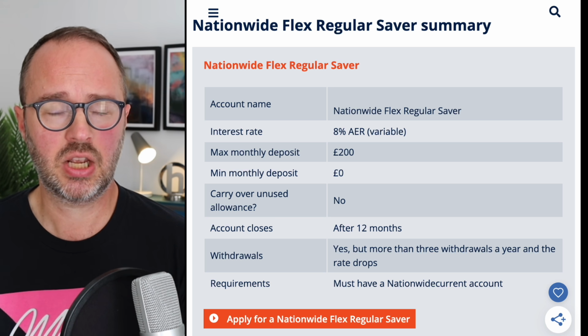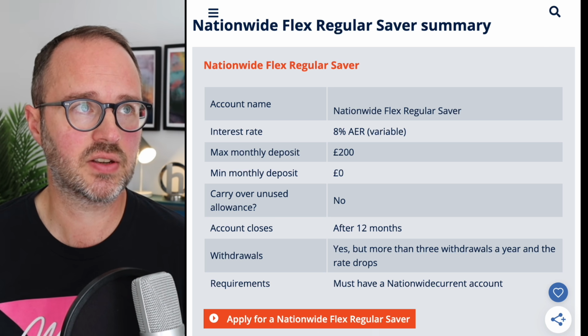In terms of how this compares to the other regular savers, I'll probably do a larger comparison when I do my October savings rate update. But there is a 7% paying account from First Direct and a 6.25% account paying from Lloyds with a Club Lloyds account. Both of those also have switch bonuses you can take advantage of. And obviously, if you wanted to, you could have all three of those if you have enough money to pay into them every single month.